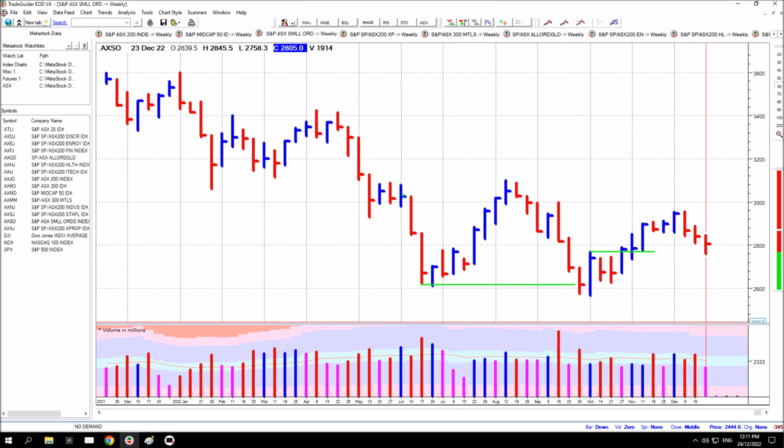Next chart is the small ordinaries, which have been trading a little weaker than the larger two indexes. Trading is very similar though. You can see this is where price accelerated higher. There were a few weeks of consolidation. Price pushed up. There's a little shelf just in there. Price pushed up above that shelf and appeared like it was going to break out.